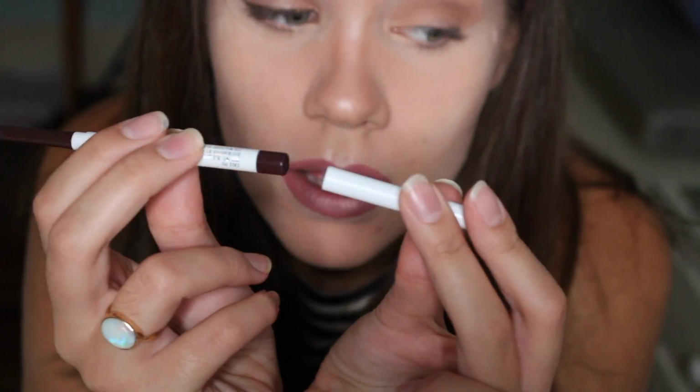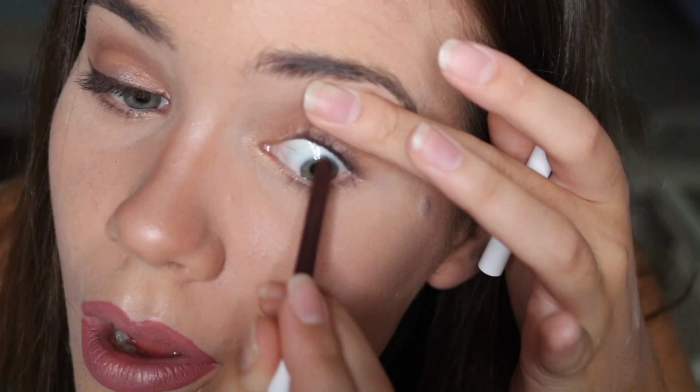This bugs the crap out of me. Like, why would you have this and not have it fit over this? It bugs me. Why would you do that? Why would you do that to us? Colourpop, why?